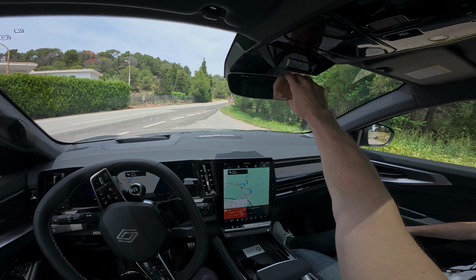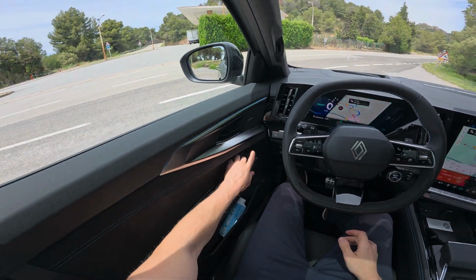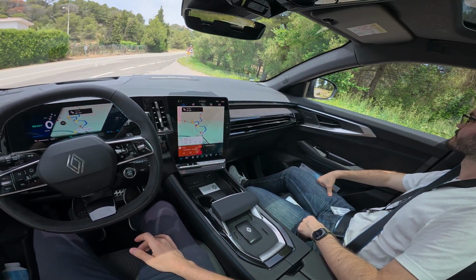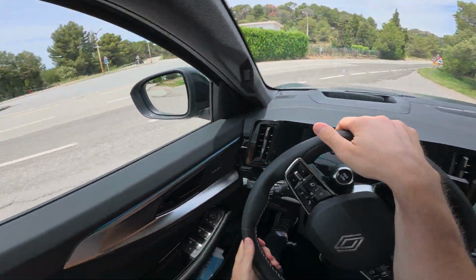Let me adjust the mirrors because I forgot to adjust them, and also the seats, electric adjustable seats. And the mirrors, pretty easy. You can adjust it from here, just like that. And then let's drive it.